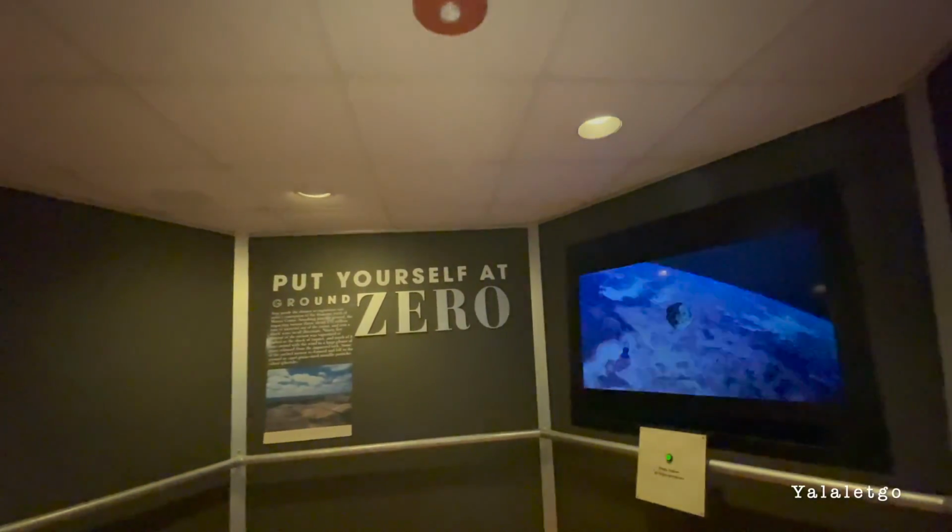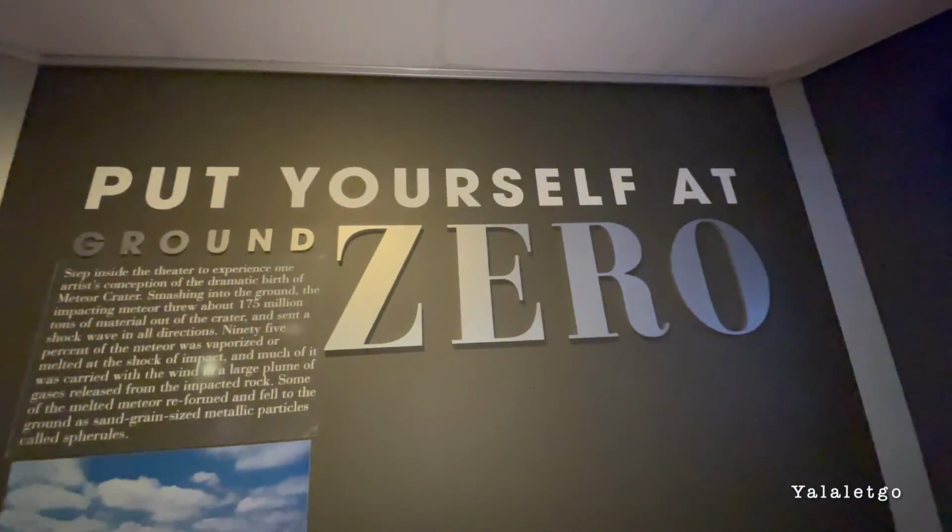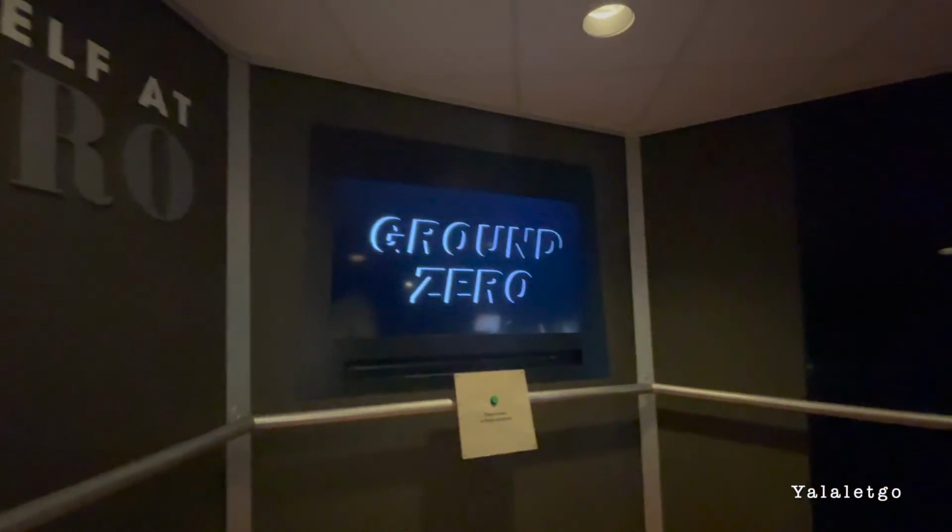All right, we're gonna put ourselves at ground zero of this meteorite, the one that caused this crater. All right, yalla, let's go.